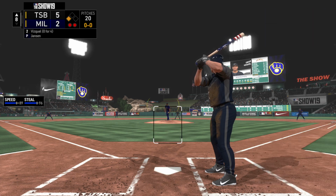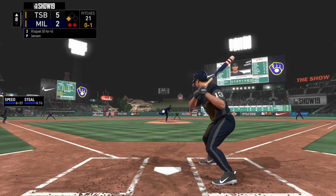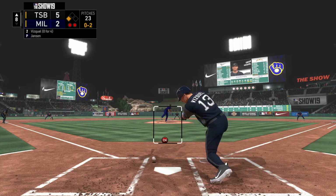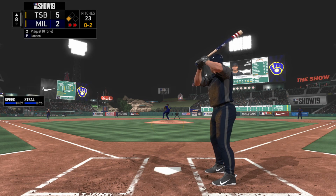Digging in once again, Omar Vizquel. A hat trick already to his credit in this one, so he's looking to avoid the dreaded golden sombrero here. And he pulled up in time, but it's a called strike 2. He had some really good late action on that slider right there. It's hard to do anything with that pitch unless you're sitting on it and catch it out front before it breaks all the way in.